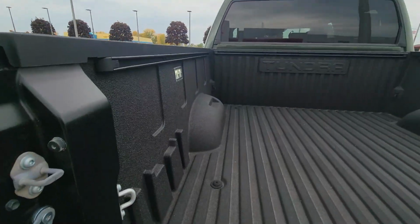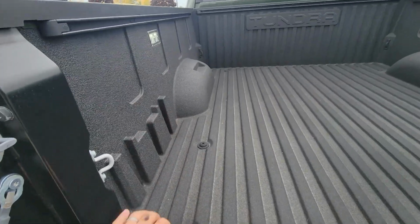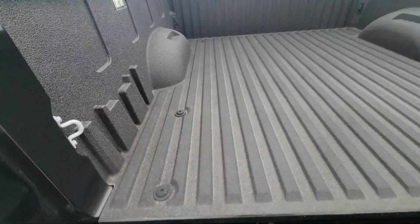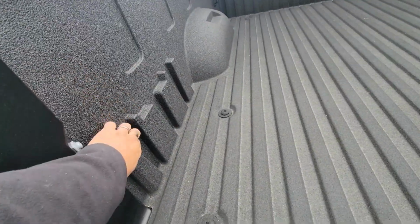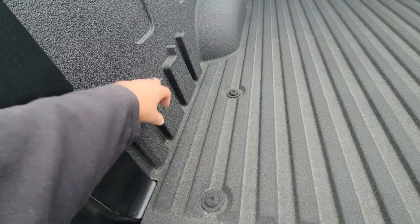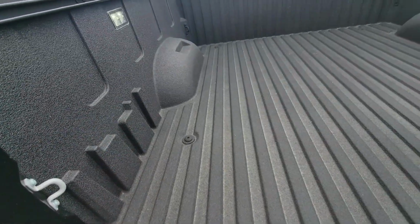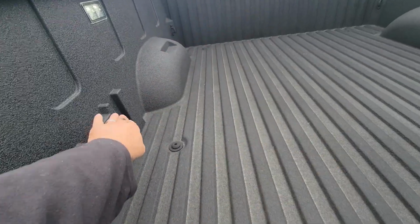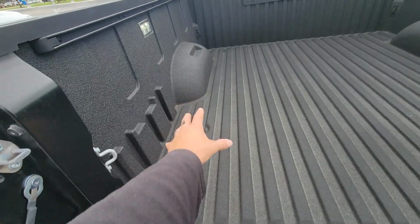Look at the depth of that bed. That is huge. You know, from top to bottom, a lot of room here. Good cutouts for your boards, and they put them here. I like that, and they're basically molded right into the bed. It's not just on a liner. That's real nice. So you drop your 2x6s or 2x8s right in there to keep your stuff from coming back at you, or you use this back one and drop it in here, and you can keep all your groceries right here where you don't have to reach far to get them.